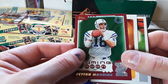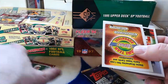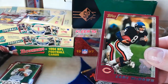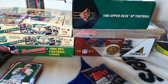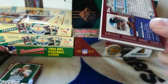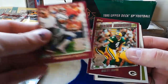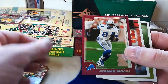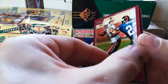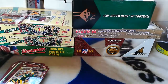Coming soon, Peyton Manning. It's a nice looking card. Young Peyton Manning. Jamal Lewis. Chris Chandler. Cade McNown. Steve Young. Last pack. Urlacher autograph. Take either of those. Travis Taylor. Derek Mays. Brett Favre season highlights. Herman Moore. Marvin Harrison. David Boston. Michael Pittman. And Tony Banks. So that'll do it.